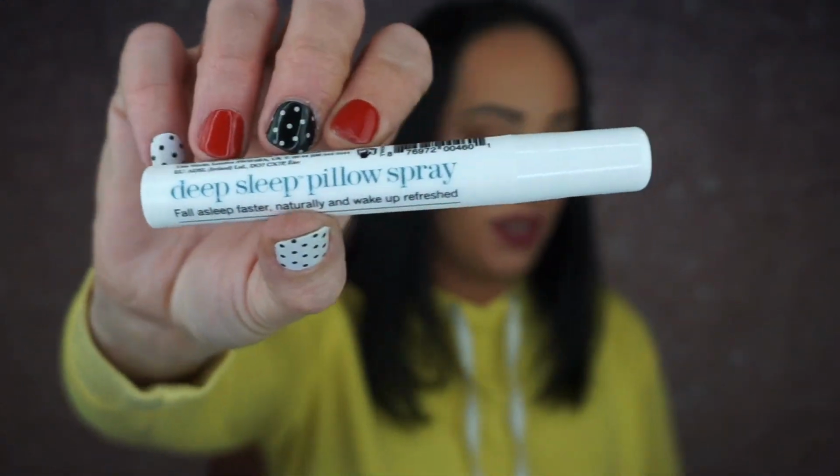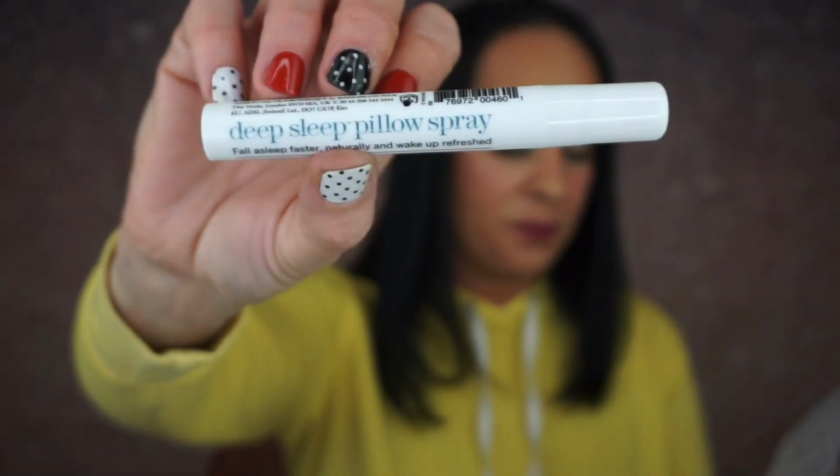I don't really like these. This is a deep sleep pillow spray. Fall asleep faster naturally and wake up refreshed. This is by This Works. And like I said, I'm not really a big fan of these. I don't like the way they smell. I don't want my pillow smelling like anything because I'm just so sensitive to scents. I get headaches really easily.